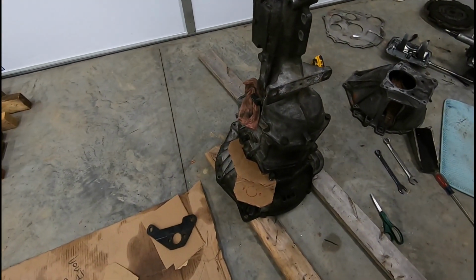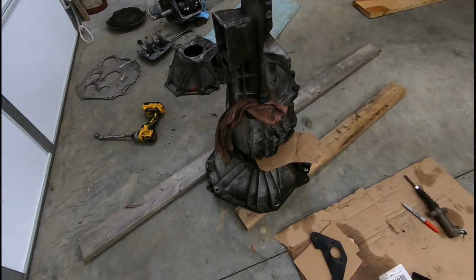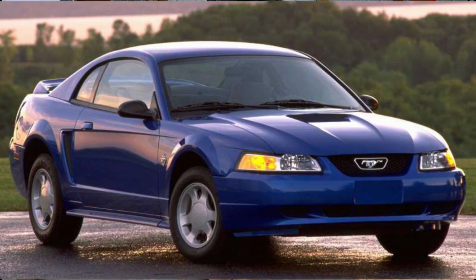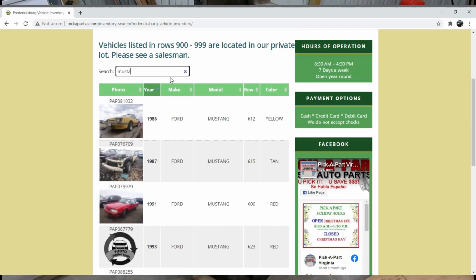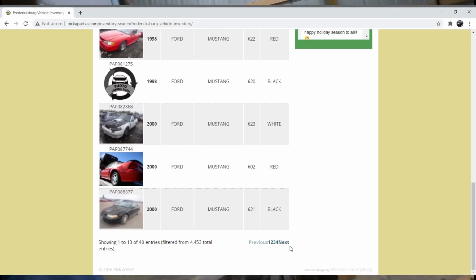This is a T5. It's essentially the same thing as what's laying over there. It's a World Class overall. It's out of a 99 to 04 V6. So yeah, that V6. These things were the stuff of high school parking lots 10 years ago. High school parking lots around the country are full of these. Now junkyards are full of them.